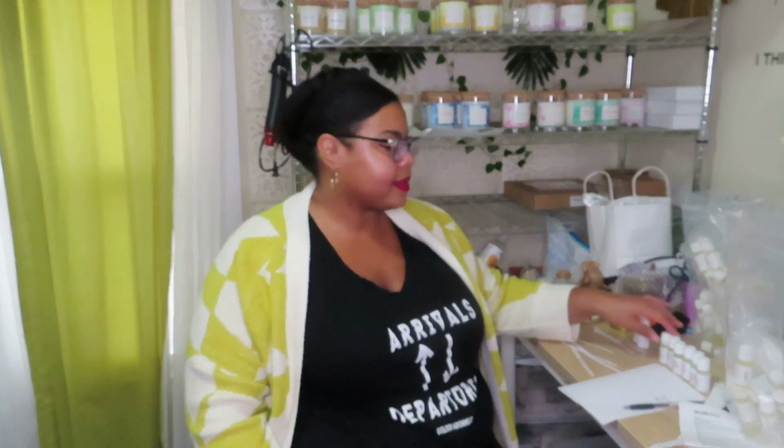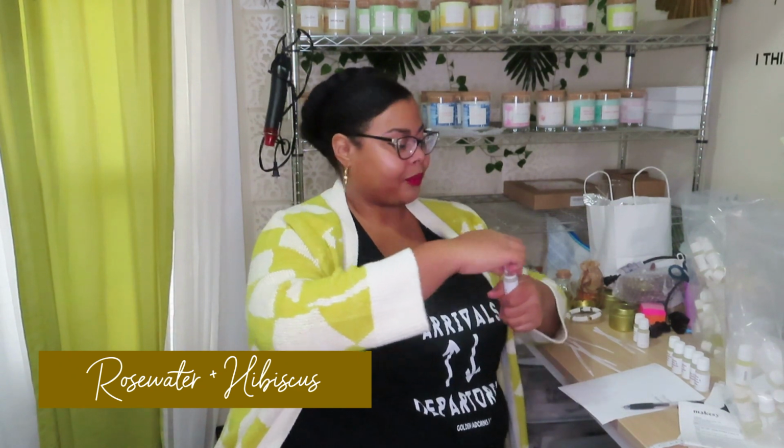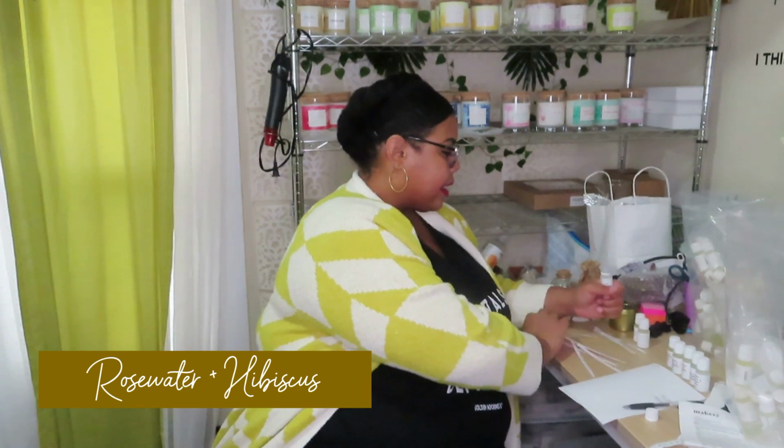The next one is Rose Water and Hibiscus. This one I am very excited about just because based on the name, I'm feeling like this is going to be light, a little hint of floral in there, very refreshing. So let's go ahead and give it a sniff.